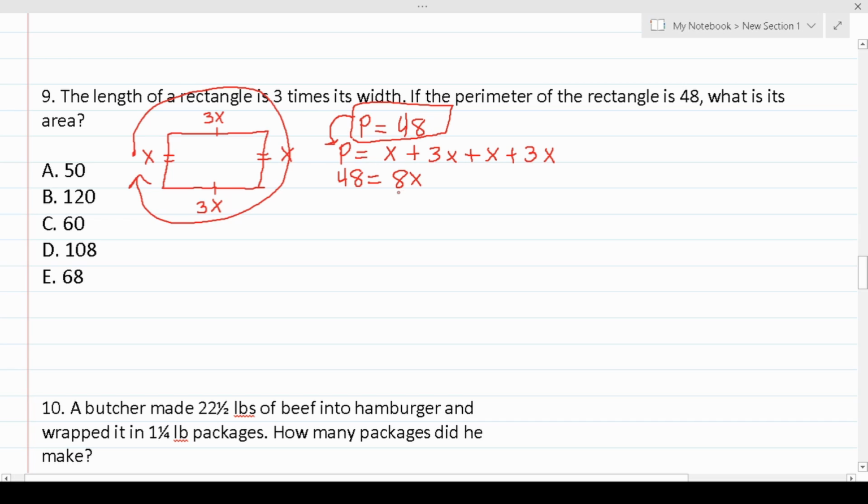To get x by itself, we're going to divide both sides by 8. This is going to cross out here, leaving you with x on this side. 48 divided by 8 is 6. So we can see x equals 6. Let's go ahead and use this value of x to find what the real values of this rectangle are.